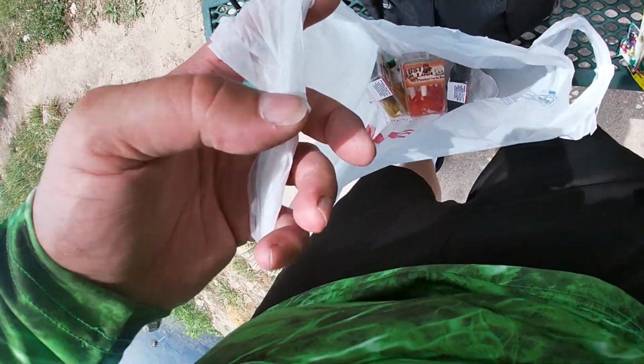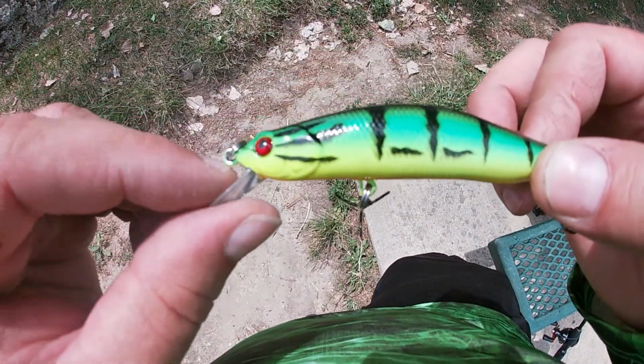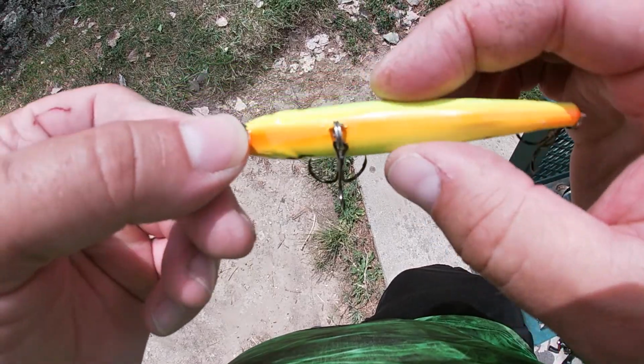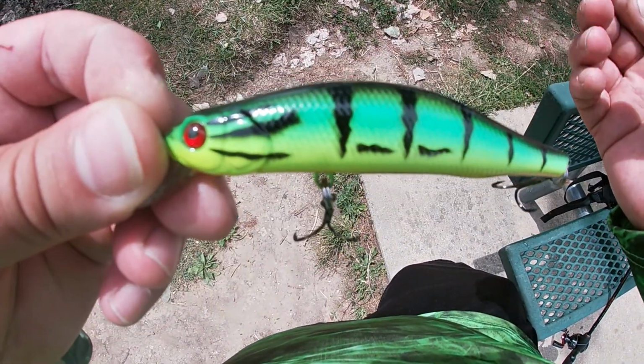We're gonna go ahead and get some of this stuff to try and see how it holds up. We're gonna start with this here. Nice jerkbait. Green chartreuse orange, basically a fire tiger. Water's a little murky, so it should do pretty good.